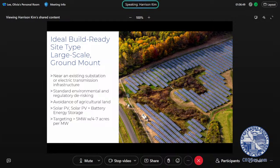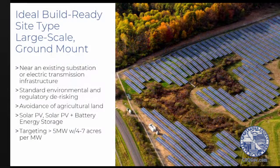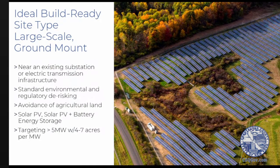In terms of the types of sites that the Build Ready program looks at, it's not overly different from what the private sector looks at as well. We look at sites that are potentially near the electric infrastructure, typically transmission level. We look for land that is not agricultural, as mentioned, land compatible with solar and battery energy storage. Typically, we are targeting about 5 megawatt projects and above. That is because Build Ready is part of the large-scale renewables program within NYSERDA. 5 megawatts typically requires about 4 to 7 acres of solar per megawatt. So these projects are typically about 25 to 30 acres in size.